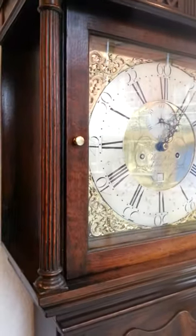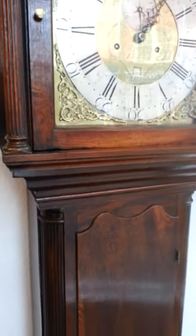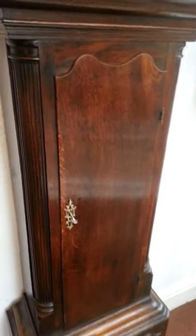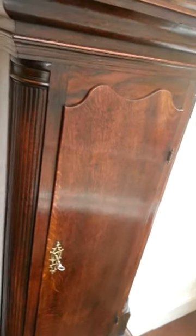Hood's actually flanked on either side by these reeded columns, very nice quality ones, which are capped top and bottom with a straight black slat. Coming down into the case, where the door is again flanked by reeded columns with turned caps.